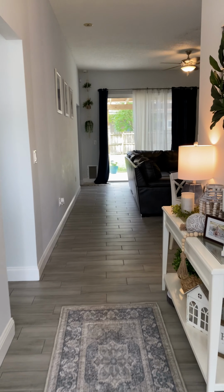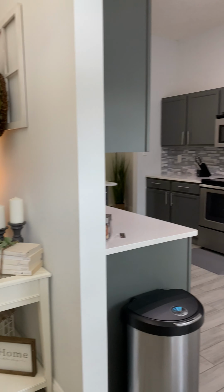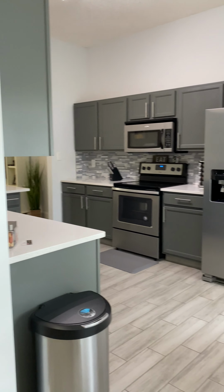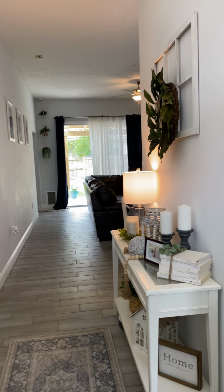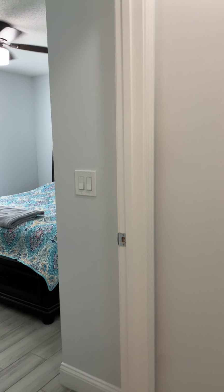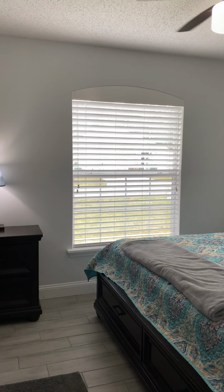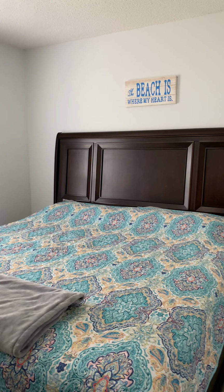When you walk in, you have all tile. You have your kitchen on the right-hand side when you walk in the front door. Nice foyer area. Going down the hall in the foyer, you do have your first bedroom here to the left. Again, all tile. This bedroom overlooks the front of the house. This is a king bed for size reference. You have bifold doors for the closet, for a standard closet.